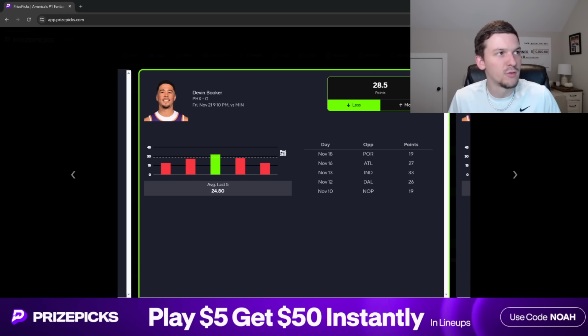And if you look at the 2 games he's played without Grayson Allen this year, in those 2 games, he's had 27 points, 19 points. So he's under this line in both those games. Both of these last 2 games have been without Grayson Allen. And sure, the usage has been good for Booker. He's been taking a good amount of shots, but the matchup is really tough here.